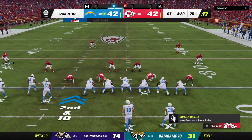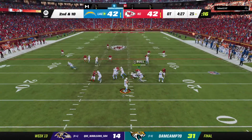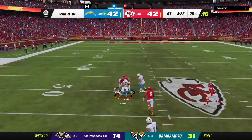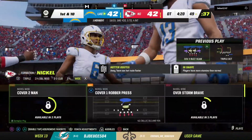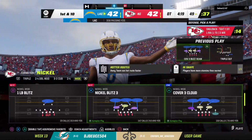First and 10 all the way throughout the game, 2nd and 7, whatever. Right now, he's looking at that play sheet saying, if we get to overtime, what can we break out that they haven't seen? That one covers 24 yards. It's a first down.